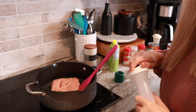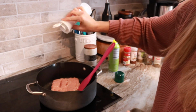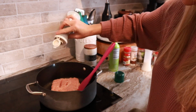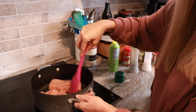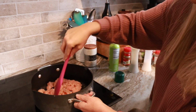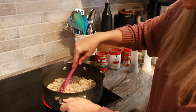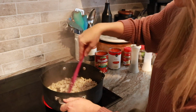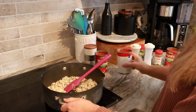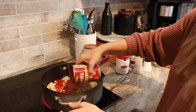Okay, so we've got our ground turkey in there. I'm just going to salt and pepper it. And once this gets browned up, then we will add in the tomato sauces, and I will add the additional seasonings at that time. Okay guys, so the turkey is pretty done. I like to cook everything on the highest heat possible so that it cooks pretty quickly. So we're going to go ahead and add in our tomato sauce and our 2 cans of the Hunt's diced tomatoes.